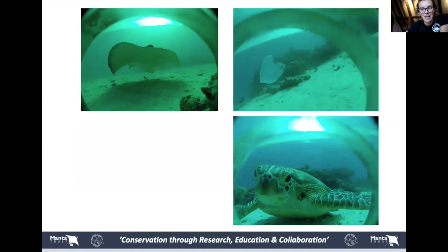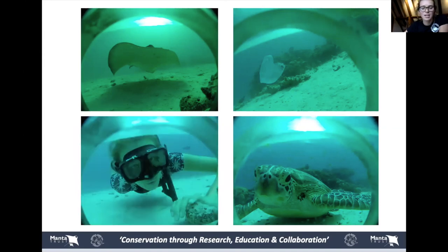A plastic bag. Unfortunately, the Maldives is not immune to the world's plastic problem. We do see a lot of plastic in the water. And there's me as well. So we have to check on the system and check that it's still working every day. So sometimes we get some funny pictures of us checking out the system underwater.